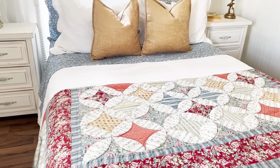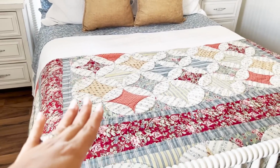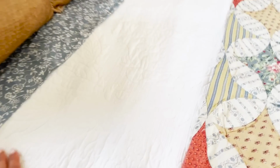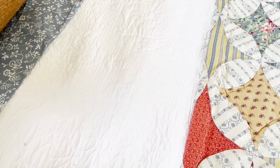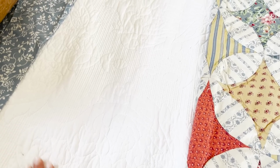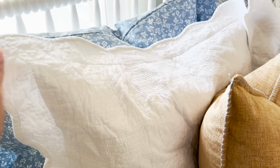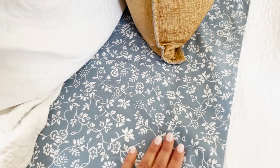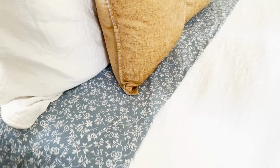Now, it was tricky though, because I didn't have shams to go with it. So when I tried to figure out her bedding, I wanted to complement the quilt. So I just got a solid white quilt. This actually came from Walmart. And it's really pretty. I liked that the shams had a girly ruffle detailing. Plain white quilt, and then I found this blue patterned sheet set, kind of the same blue as in here, also from Walmart. So shout out to Walmart for some good bedding finds.